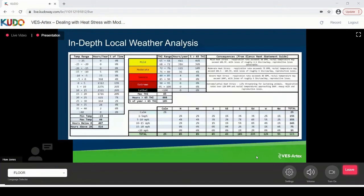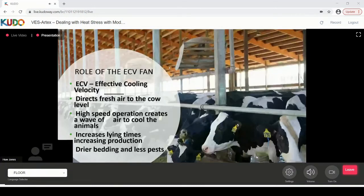From this, we can actually then give an estimation on power usage of the fans based on temperature settings, which we can put into your system. So in Dr. Wolf's presentation, you saw the ECV fan and some of those applications in numerous dairies around the world.